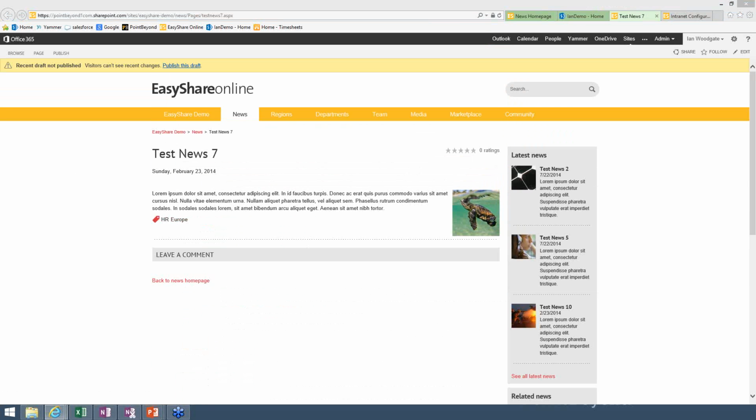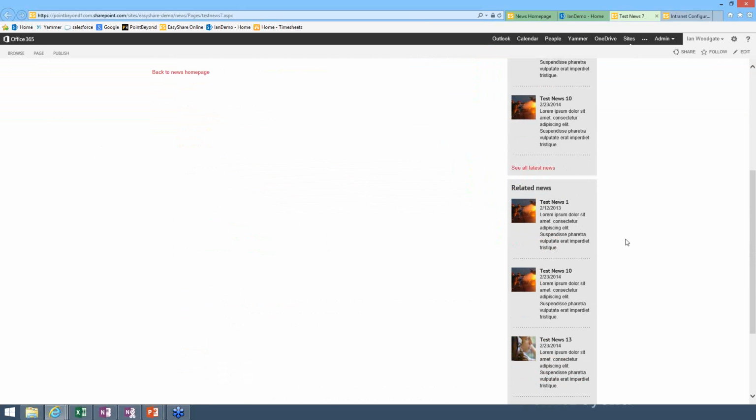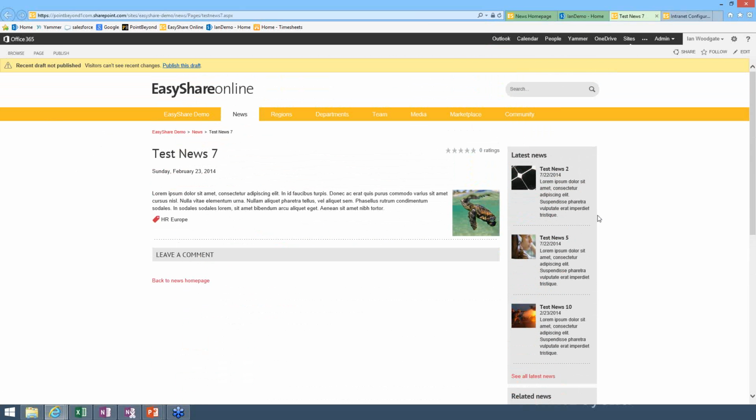See that news in more detail. And there's a functionality as well. People can leave comments if they want to. We can see latest news, related news, or the kind of functionality that people would expect. And to be able to deliver an intranet without writing any custom code that looks as good as this, I think on SharePoint, I think is really compelling, and really kind of like working with this.